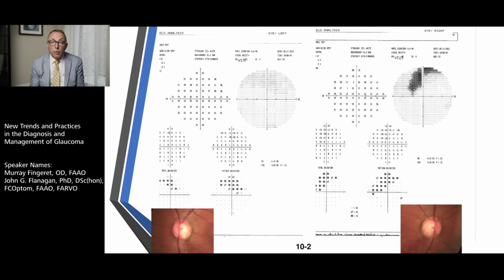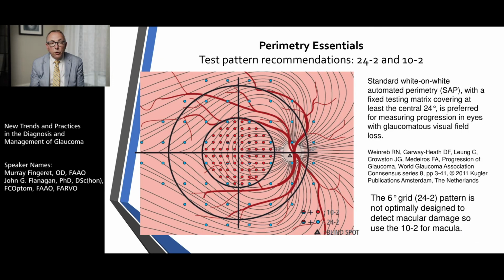And of course, one of the problems is we've never been able to really follow progression in 10-2. We don't have the analysis in order to really monitor change in the 10-2. We can just measure the field. And just a reminder of where on the visual field these test patterns cover. You can see in the blue here the 24-2, covering over that central 25-degree area of the visual field. And we can see in the red dots there the 10-2. And there's really just 4 points that overlap between both the 10-2 and the 24-2.